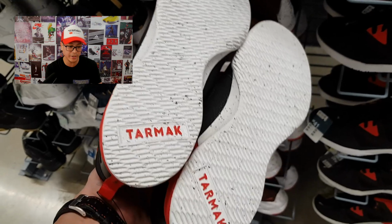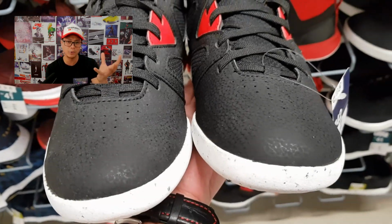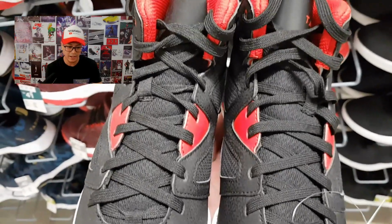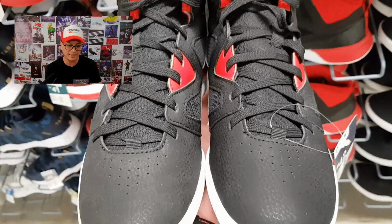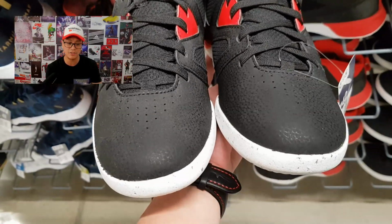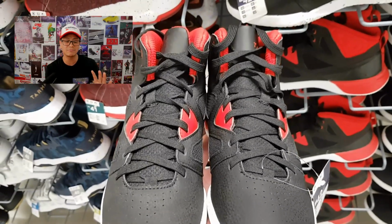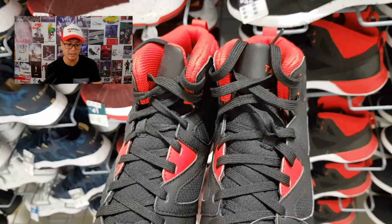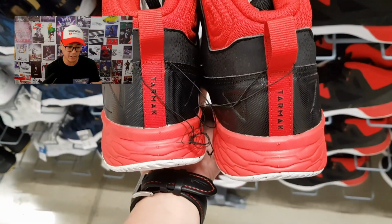Again, I didn't try this on, but some things you just kind of know by holding the sneaker on hand, right? Synthetic leather. Yeah, it does feel like a 1,600 peso sneaker, but to be honest, if they price this at 2,000, I don't think anybody will complain. So synthetic leather, it doesn't look cheap, I tell you.